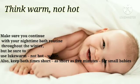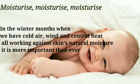Extended exposure to the water and hot water temperatures are also culprits of stripping moisture from the skin. Moisturize, moisturize, moisturize. We know that it's important to moisturize skin all year long, and sweet, tender baby skin is no exception. In the winter months when we have cold air, wind and central heat all working against skin's natural moisture, it is more important than ever.